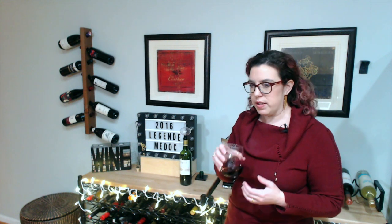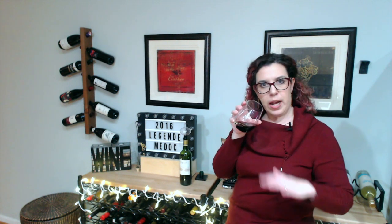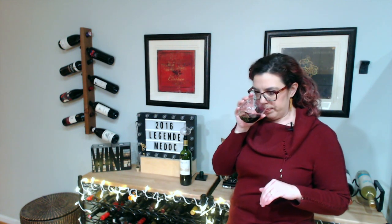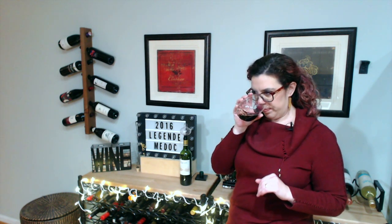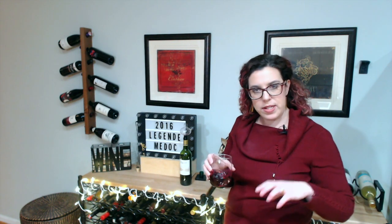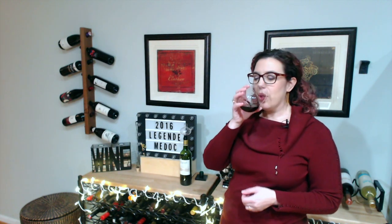And on the nose, there's a nice mix of characteristics. Definitely some dark fruit. I would say some dark cherries, maybe even dipped in a little bit of dark chocolate. Some vanilla and cinnamon. Also getting some cloves, and then some kind of earthy notes, and sweet tobacco is also in there. So let's give it a taste. Cheers.